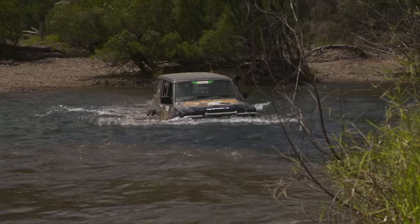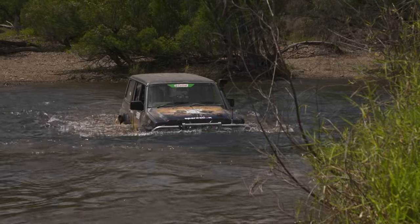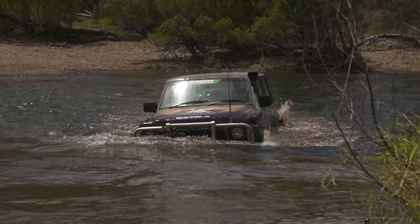Jesse's gone for a bit of a different line to stay out of the other vehicle's wheel tracks. And would you look at the pull of that current? Yeah, the TV carby.